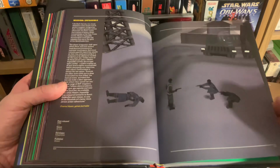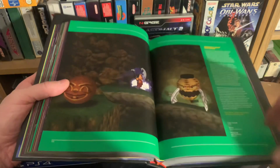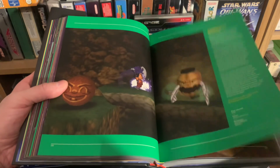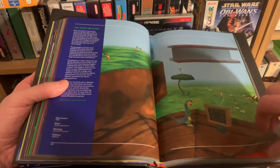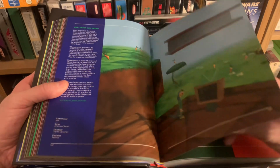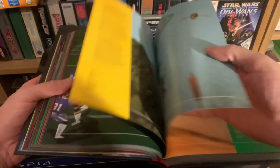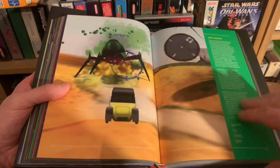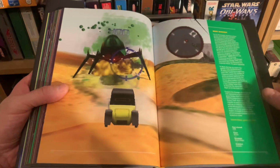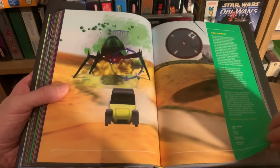Mission Impossible, never played it. It does look pretty cool. Rayman's Great Adventure. Again, one I definitely didn't play. Of course, you have the Gex games. Mega Man Football, meh. Body Harvest, another cool little game. You're able to enter the different vehicles and buildings.